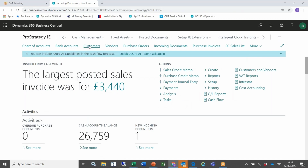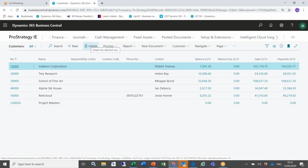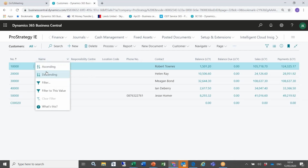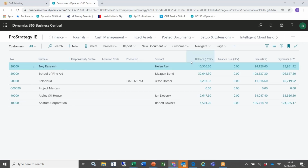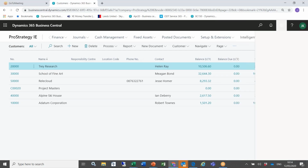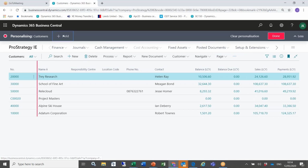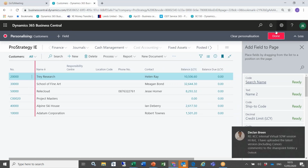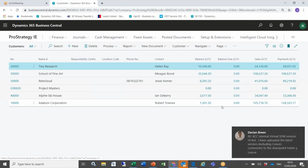Okay, just very generally looking at the movement and moving around within the application. I'm just clicking here on customers. I have a list of customers. Here's my list of customers. I can decide if I want to sort on name, sort on number, whatever way I want to sort on this. I also have the capability of personalizing and deciding what fields I want and the layout of this particular screen, whether I want to hide the screen. So all of that capability is there. It's a very configurable system. That's all available to you.